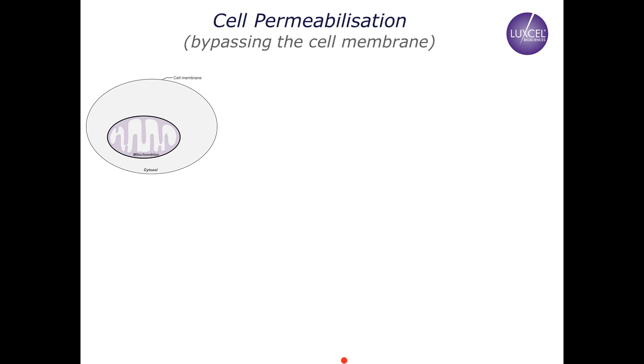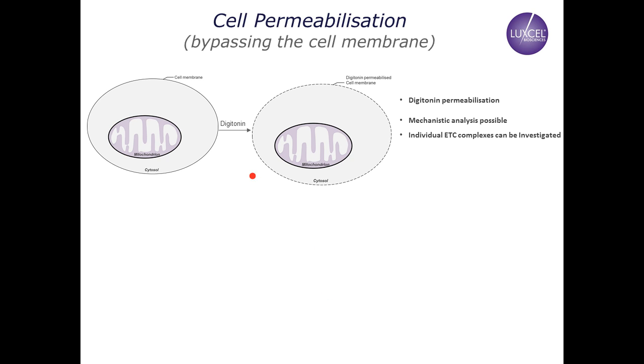So essentially what you do, without going into the mechanism of how this happens, but a simplistic view of it, is that you punch holes in the cell membrane. And because the cell membrane is subtly different, the mitochondrial membrane remains intact. So by punching holes in the membrane, you can study the mitochondrial function mechanistically by allowing electrons access to individual complexes of the electron transport chain. In this instance, the first thing you would need to do is to optimize what concentration of digitonin is needed, because different cells require different concentrations.